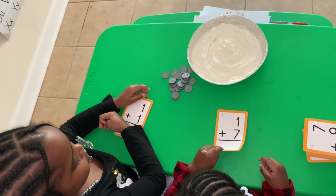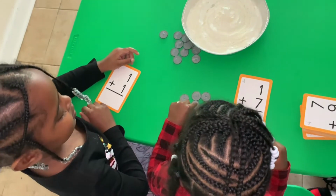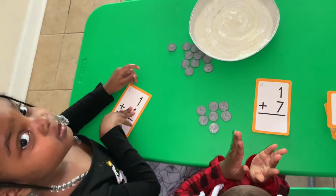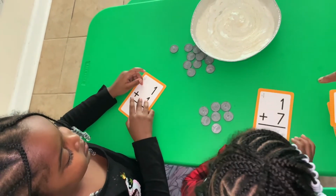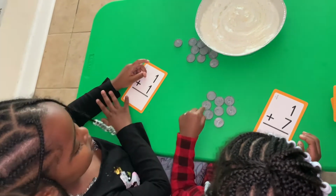Okay, so now grab 7 coins. Okay. 2, 3, 4, 5, 6, 7. Good job. Now 7. 7 plus 1. Now you need 1 more coin. Okay. Good job. Thank you, Liyah.